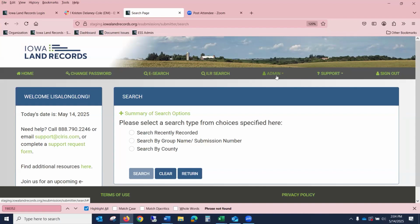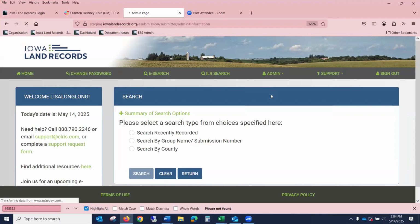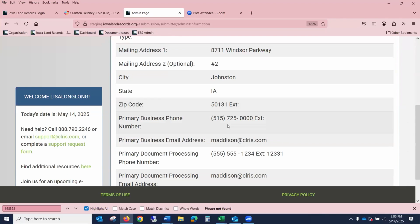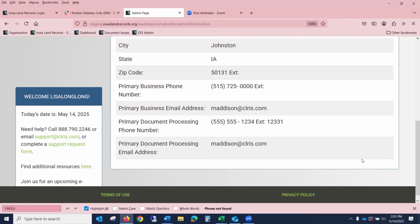Okay, on to admin. There's lots of stuff going on here. First, submitter information. This is the information about your organization. We're going to open that up and take a look. So the organization name, how you submit to us through a user interface. This account number, that's not your bank account number or anything. It's an internal number for Iowa Land Records, that this organization is a bank. This is their address, who the primary contact is, a phone number, and again, another email address at the bottom.